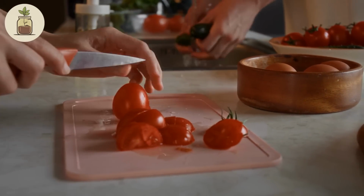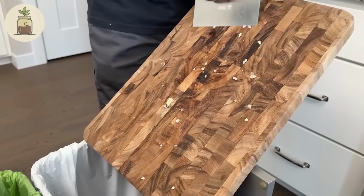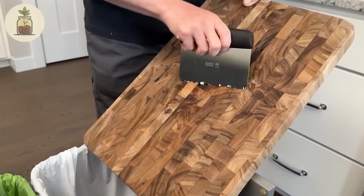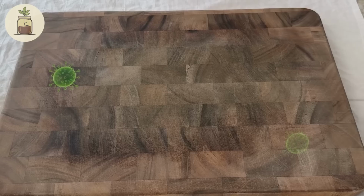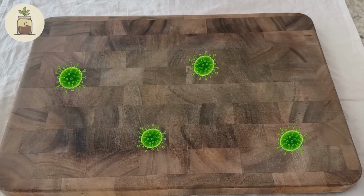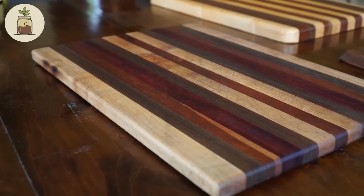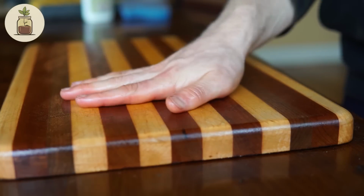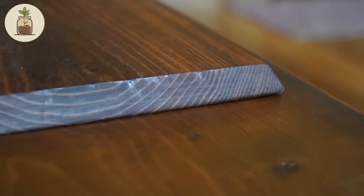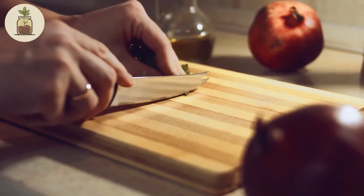Unlike plastic boards that require frequent washing with lots of hot water and soap, wooden boards can often be cleaned with just a quick scrape and wipe. The natural antimicrobial properties of certain woods mean they actually harbor fewer bacteria than their synthetic counterparts. This traditional Amish choice reduces water consumption while providing a superior food preparation surface that improves with age. A perfect example of how sometimes the old ways really are the best ways.